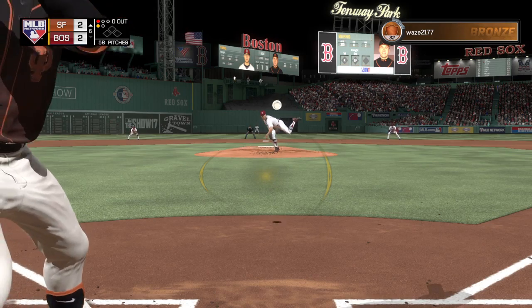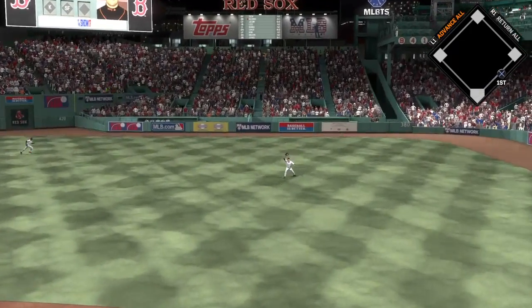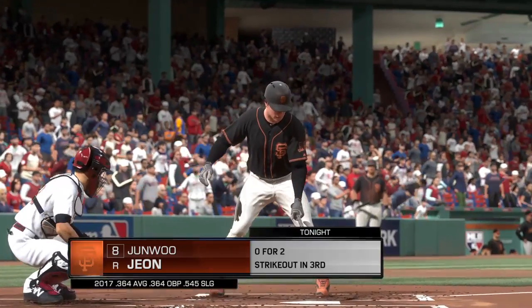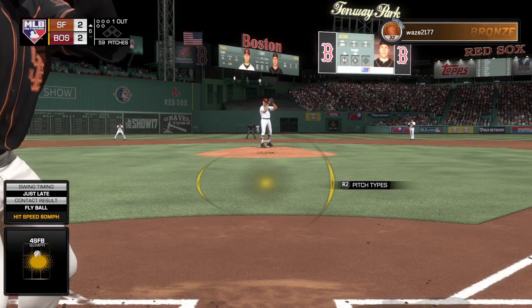Well, it's clearly on that fastball. He hit that one hard. He just could not keep it fair. Lee is under it, makes the play, 1 away. Ready once again, number 8. Third trip to the plate for him here tonight. 0 for 2 at this point.